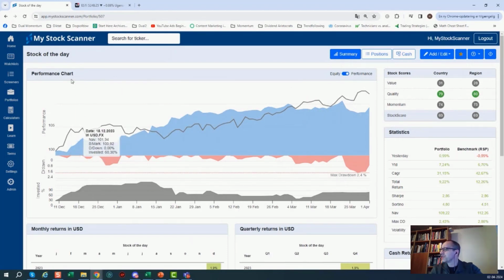But as you can see, our US portfolio started back here in the beginning of December, where the market really ran quickly upwards.